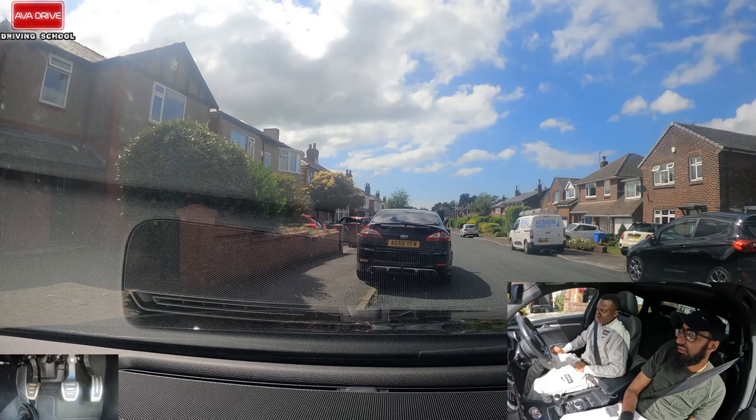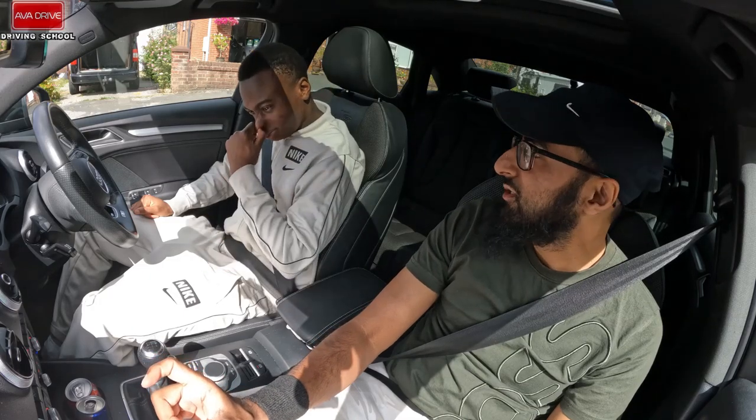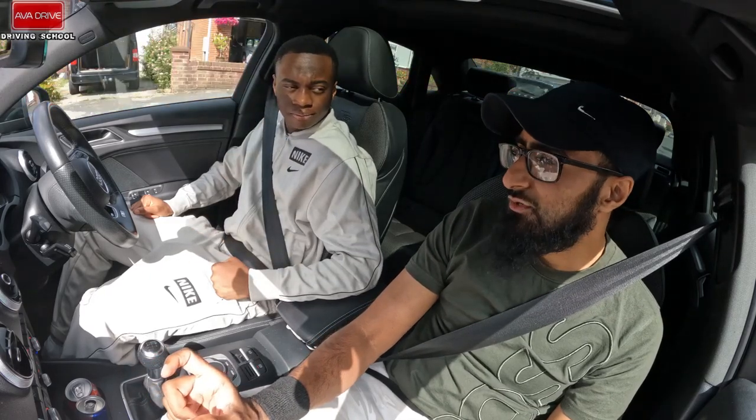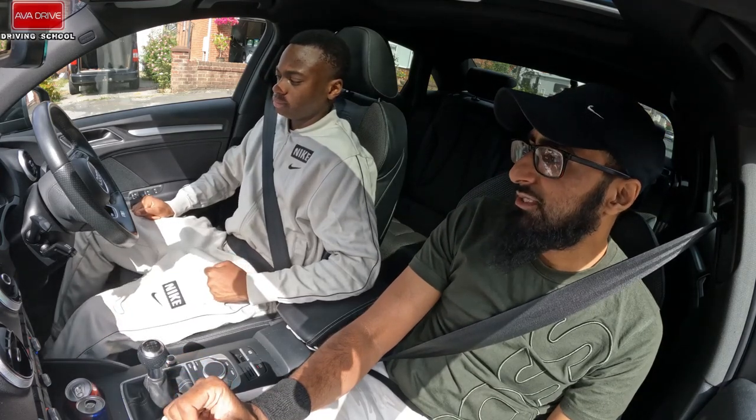So what I'm going to do is, if you lift the clutch up all of a sudden now, what's going to happen? Where would you end up? In the back of the car. So you're going to clutch control it out. What you're going to do is you're going to leave the clutch to the biting point. If it goes a little bit too fast, put your clutch in a little bit and brake. You get that?